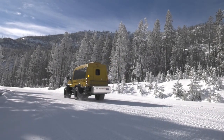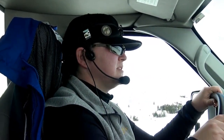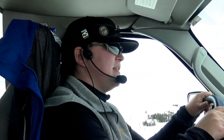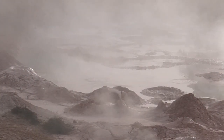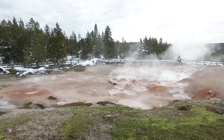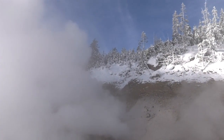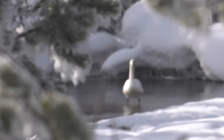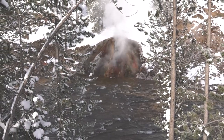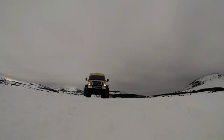Visiting in the winter can be an awesome experience, first of all, because there's not that many visitors around. And the landscape that you get to see is completely transformed. It really accentuates the thermal features with a difference in air temperature from that hot water temperature. You get to see a different variety of animals than you might get to see in the summertime. So it's just a great way to experience this landscape.